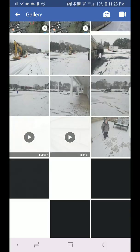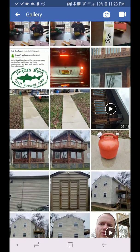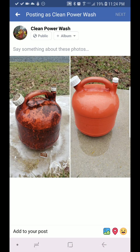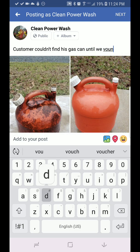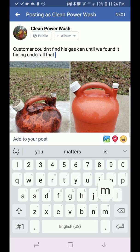And what else did we have in here? I thought I made a before and after this one. Might have actually posted this already, but we're gonna just do it anyways. Alright, that's done.